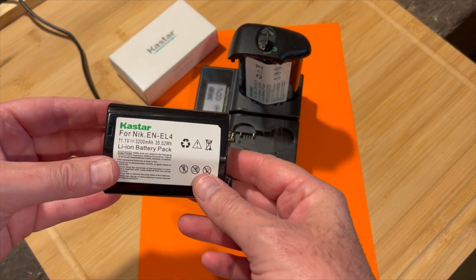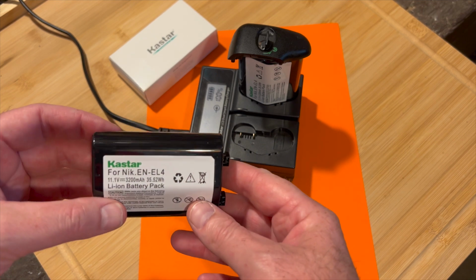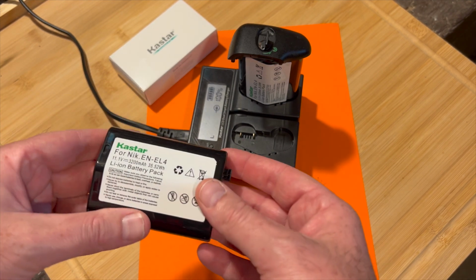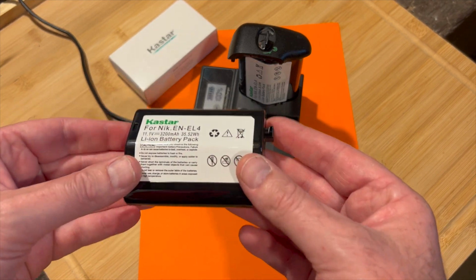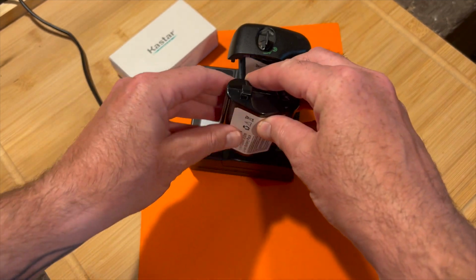These are the batteries themselves. You get 2 for $30. And apparently with this lithium ion battery, you get a whole lot of shooting with this camera. So now I've got the batteries. Let's test the camera, see if it works.